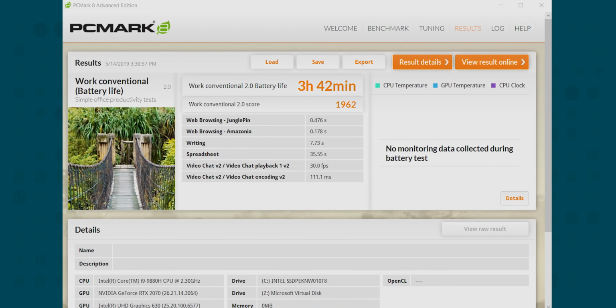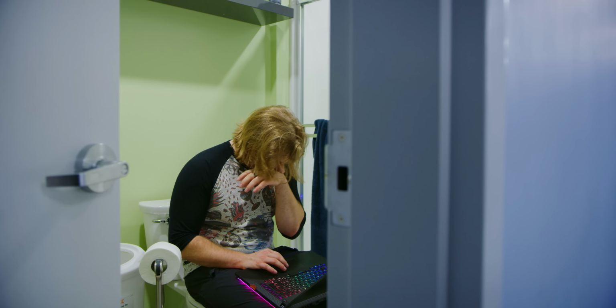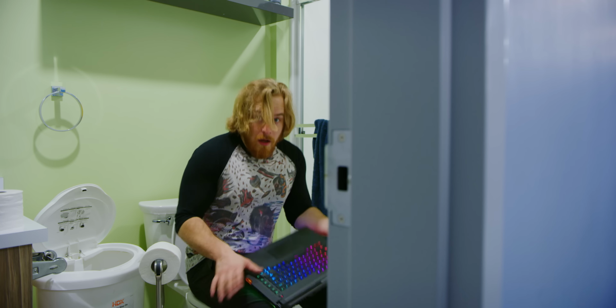The 66 watt-hour battery in the SCAR III is more than enough for most laptops. But once you throw an 8-core processor at it, it's not that bad. Like, we were able to wring out about 4 hours of life on a single charge, which is acceptable, but it's not an incredible number either.